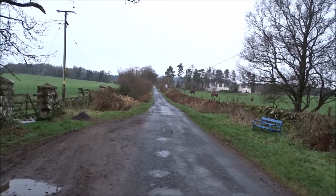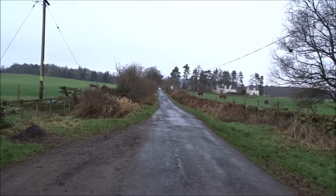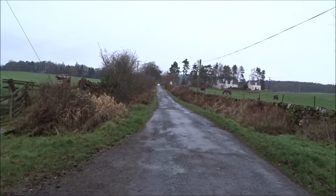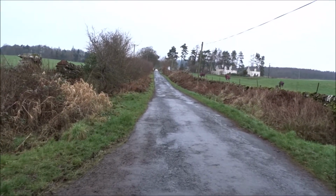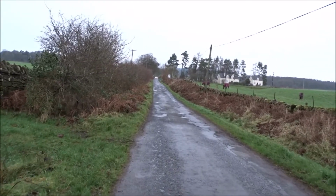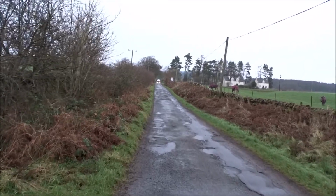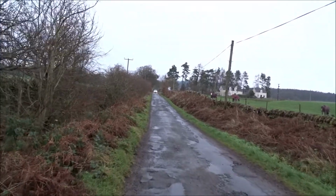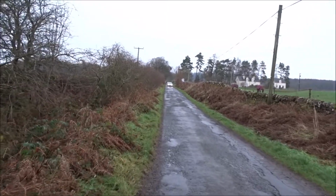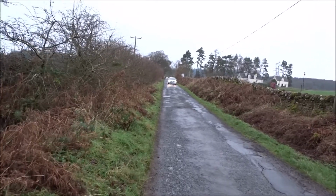Don't know if you can see that, there's a wee robin in the middle of the road. I'm keeping my eye out for dung. If you've actually watched my video, it deals with day one of the Rob Roy Way between Drymen and Aberfoyle. You'll know that I sort of focused on dung a couple of times. Gonna let this car get by.